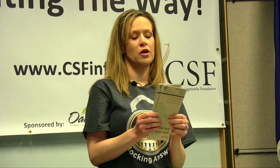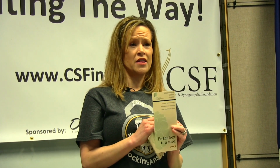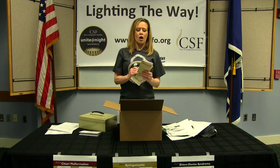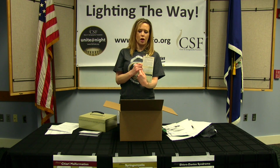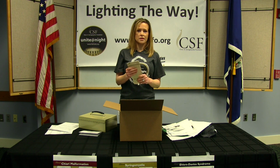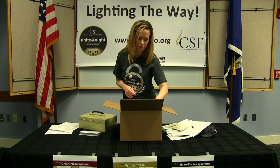The brochures for the International Registry are also in there. These are extremely important as well because the Bobby Jones CSF has created the first international patient registry for people with Chiari and Syringomyelia. So on the back, it says how it works and can walk people through how to sign up onto the registry. And if you have any questions, please ask Kathy in our Facebook group, or you can email her.